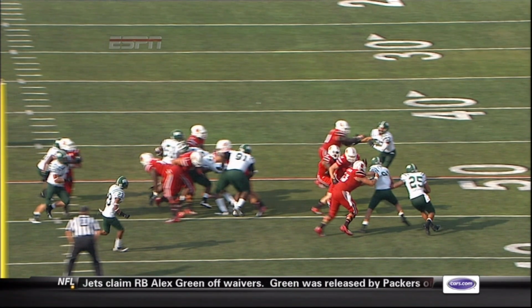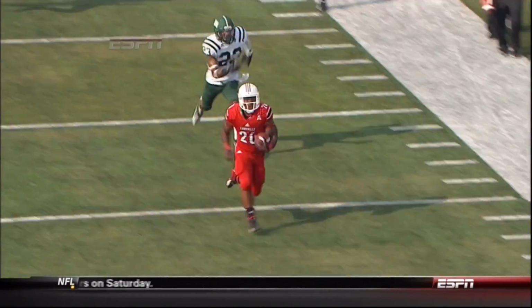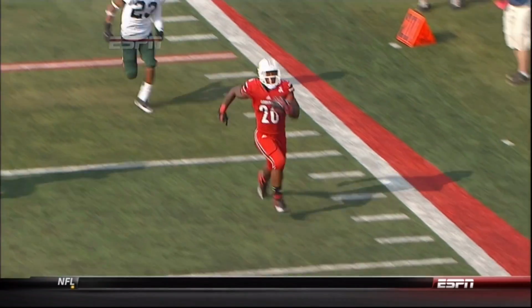And, talking about a BCS national champion MVP, the offensive line creates a huge hole like that. There's going to be a lot of running room for Dyer in the future.